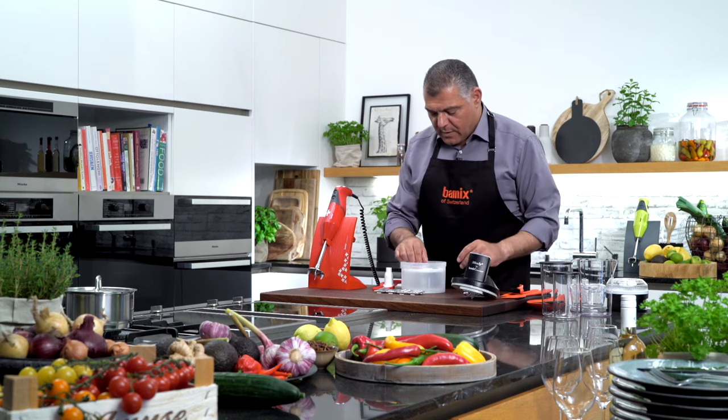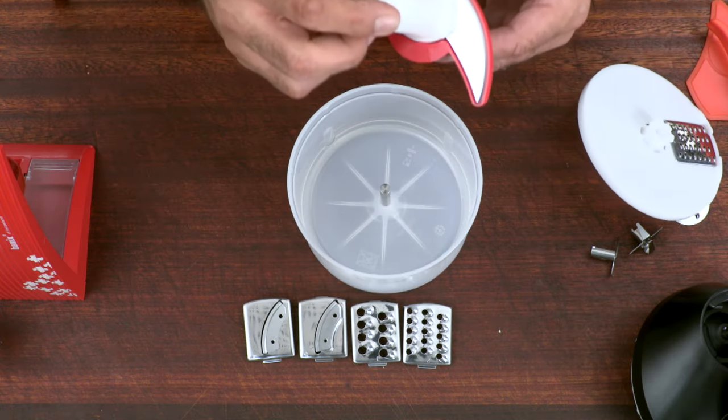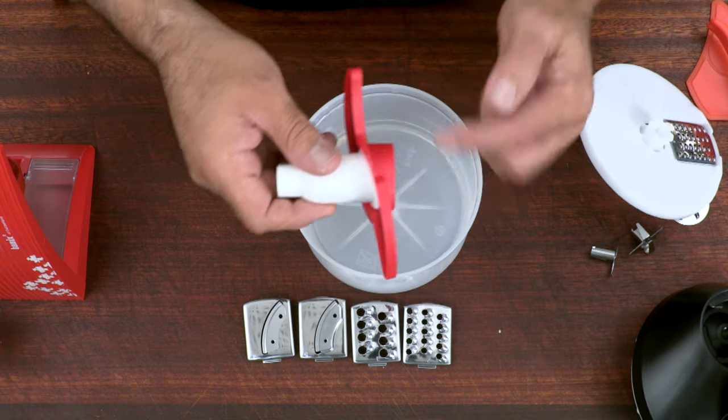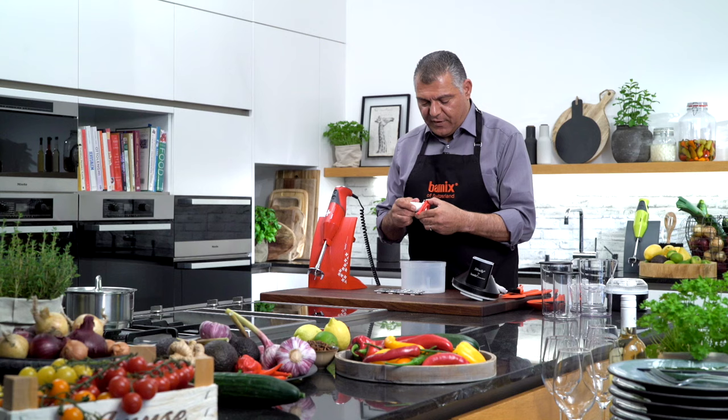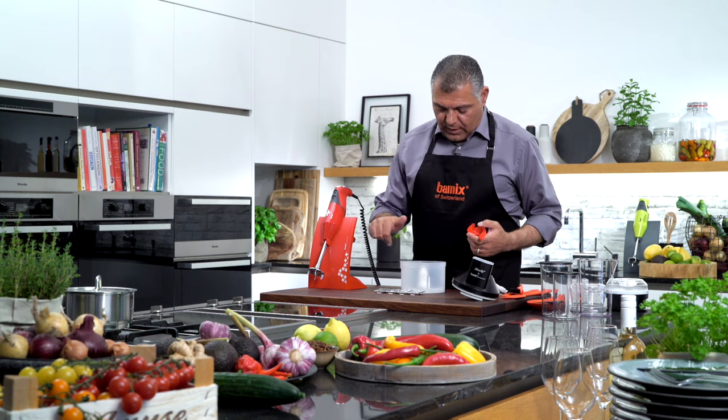On the other hand, we have this chopping blade. This one is very sharp, so it has the protection on top of it. You just take the protection away. Just go inside the bowl.